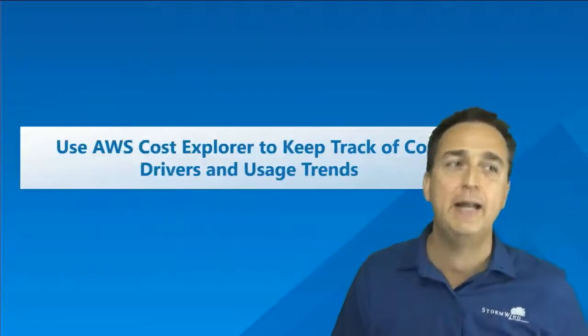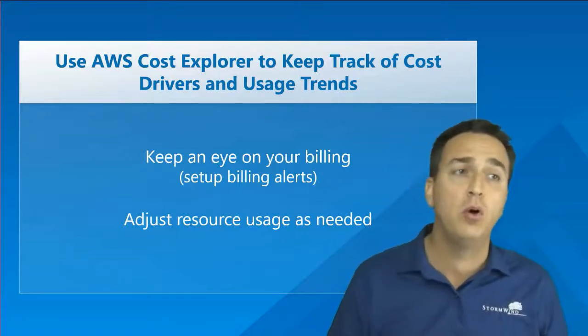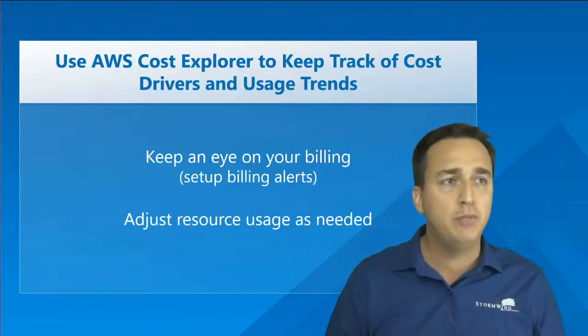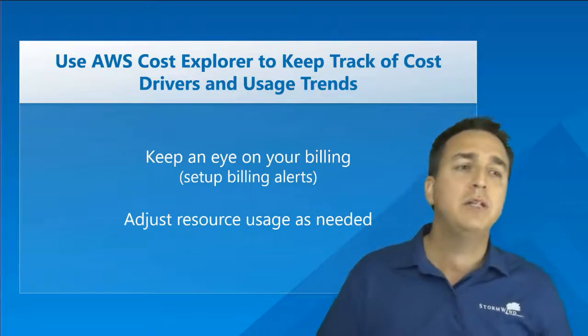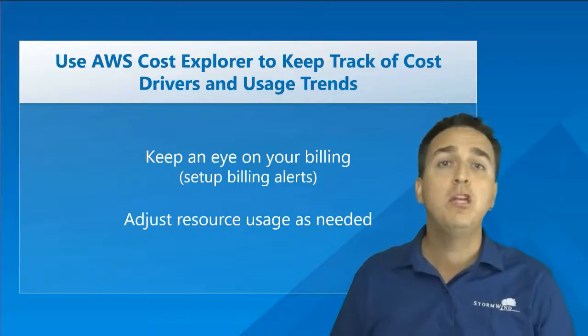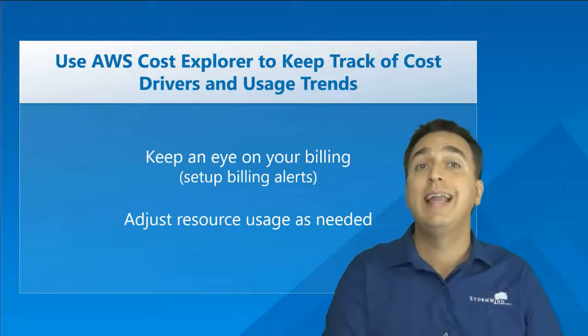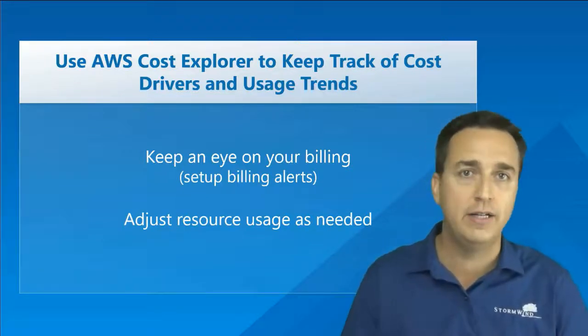And lastly here, Cost Explorer. With Cost Explorer, you're going to have the ability to keep track of costs. You'll be able to keep track of usage trends. You'll even be able to keep an eye on your billing. So set up billing alerts so that way you'll be notified if your bills get out of control, meaning that you get a bill that's going to be coming in that's way more than you anticipated.